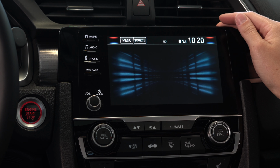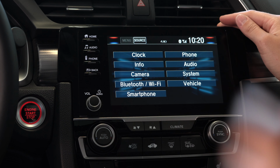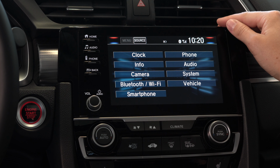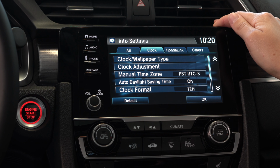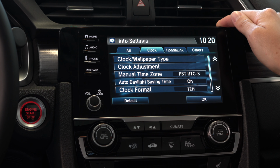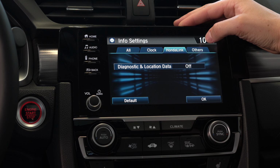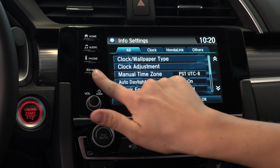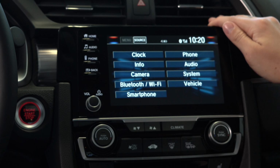By heading to the setting icon, you can from here go ahead and select clock, info, camera, Bluetooth and Wi-Fi, smartphone connection, as well as audio, system, and vehicle settings. By heading to the clock settings, from here you'll be able to choose your time zone as well as clock format, as well as going ahead and selecting between your Honda Link clock information, all, and others. By selecting the back button on the left-hand side underneath the iPhone, it brings you right back to the screen that you were just at.